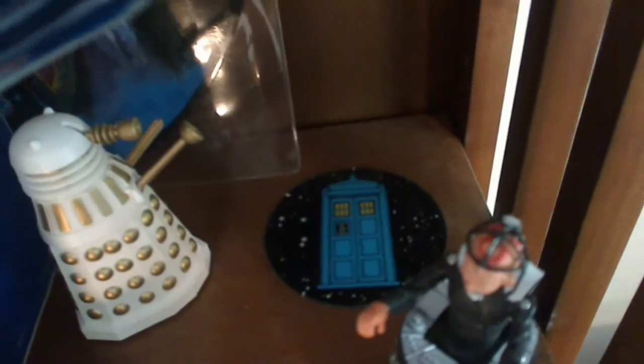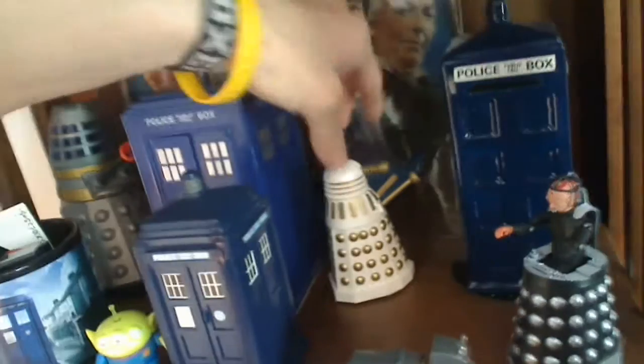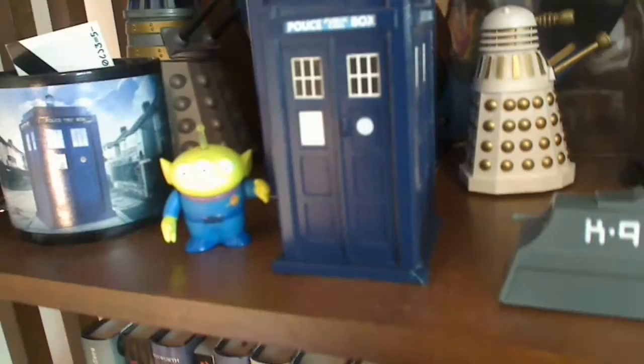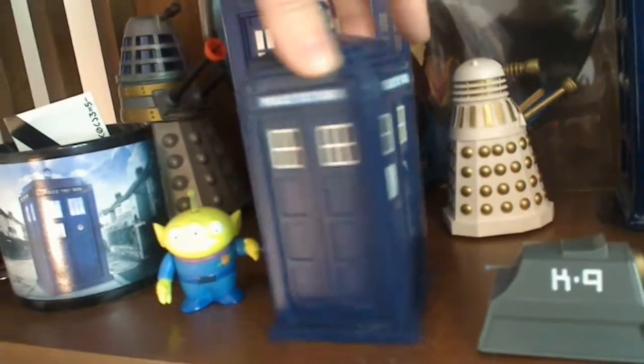Little cup protector there. I actually found that in the middle of a parking lot, which I was shocked. It happened to be Doctor Who. Now, I've got a couple Daleks over here. Little alien from Toy Story. This one's one of my favorite pieces. It's just a really nicely detailed TARDIS all around.